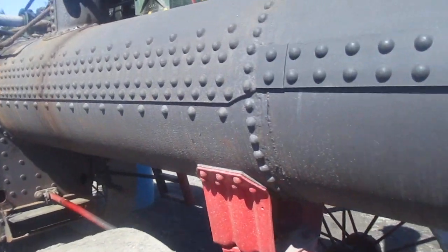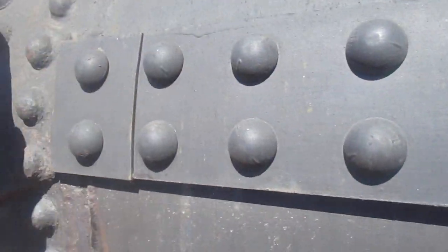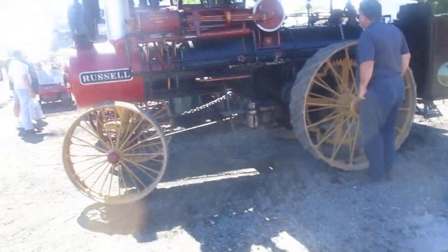I'm not sure. I think that's what they call butt strap. This has all been redone here, but this here is original. I think they call that a butt strap. I'm not sure. There's a Russell engine.